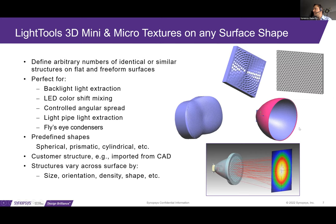It could get on a reflector, it could get on, let's say, a flat surface, of course, and can have different functions. So we can control the light spread better. We can control color shift better. So we can use this feature as outcoupling structures in light guides and so on.